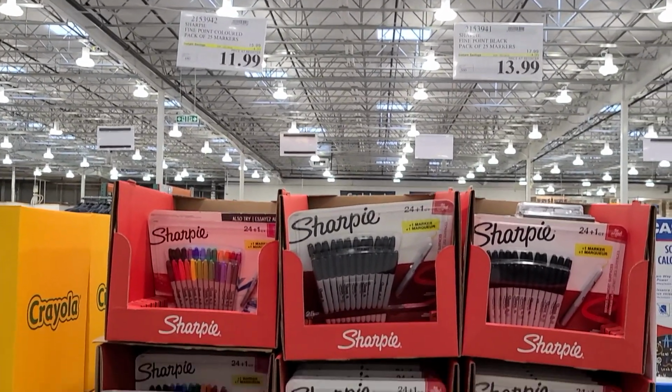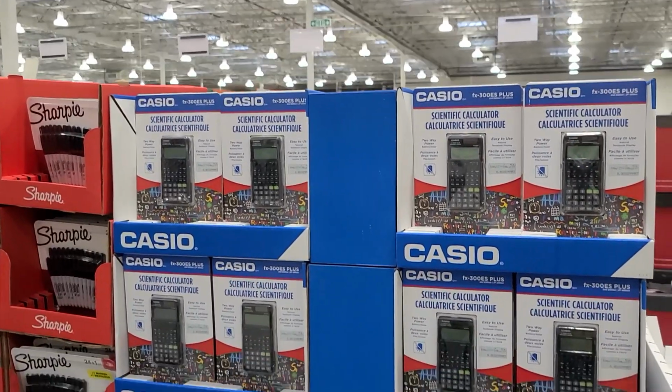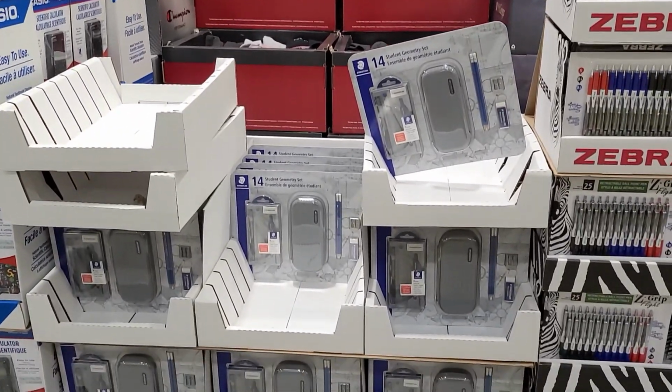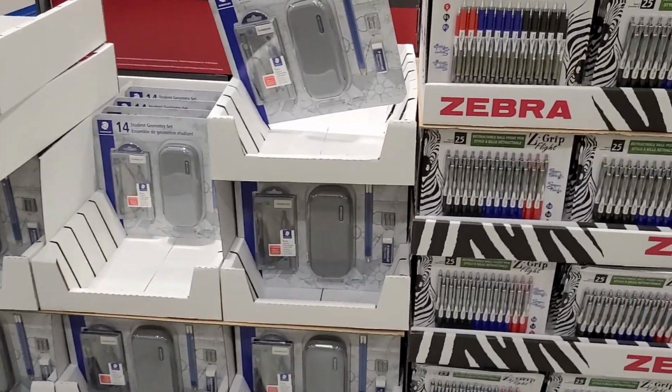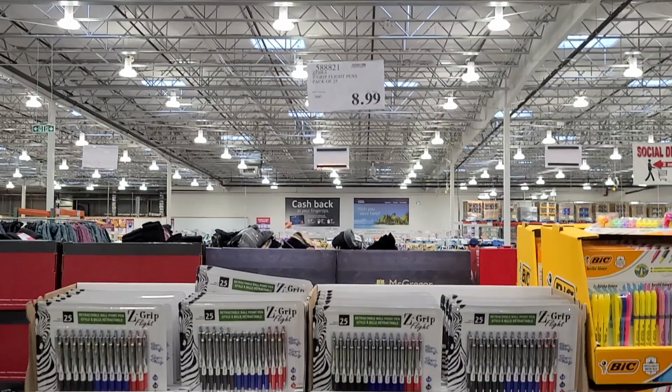Moving on to some back to school items, I'm just gonna show you guys a quick walkthrough of all the back to school items that I saw. A lot of them were on sale. You guys should definitely hop on it and get what you can while you can, because backpacks and lunch bags are a thing of the past now. If you were thinking of getting that before, you're too late, unfortunately.